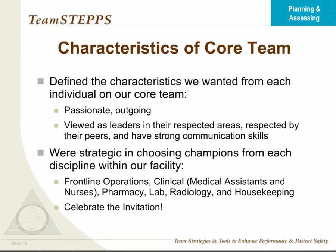Yeah, I bet that really got people going. I love the idea of having the formal invitation to people, and it's great that you included people from across all the disciplines in the facility too. A lot of times people don't think to do that, and it's really important.